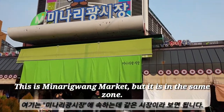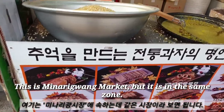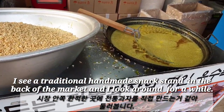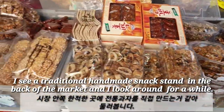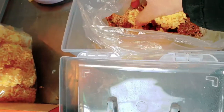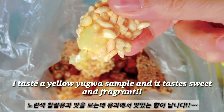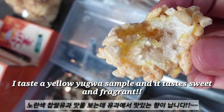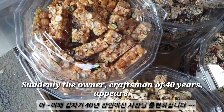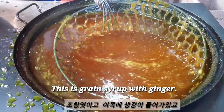This is Minari-gang Market, but it is in the same zone. I see a traditional handmade snack stand in the back of the market, and I'll look around for a while. I taste a yellow yugwa sample, and it tastes sweet and fragrant. Suddenly, the owner, craftsman of 40 years, appears.